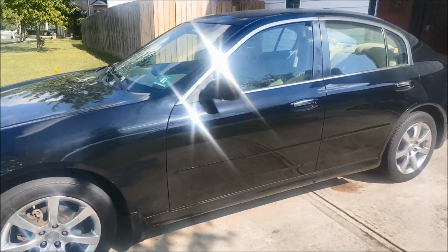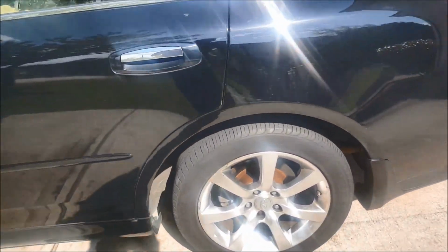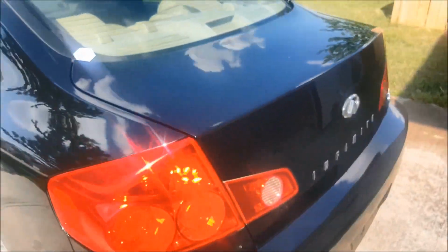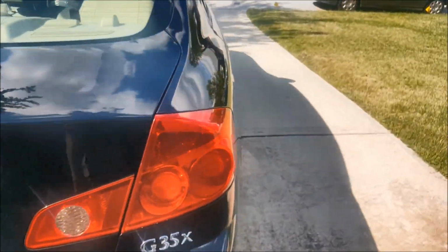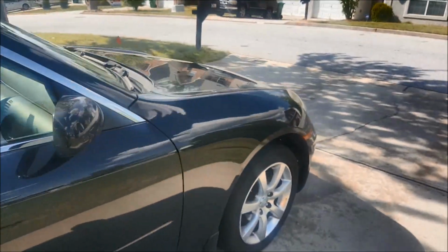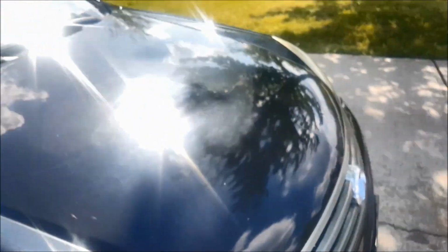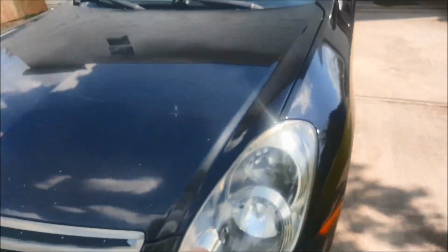This was my first and my only one I ever had that was the four-wheel drive. I couldn't really see no difference in them, as far as the way it drove, but it was still a nice car. This one had the tan interior. I think this was the second G35 I ever picked up, or the third. I'm not sure if I had got that black coupe before this one, but as you can see, it needed some tires and everything. The tires were not the best.